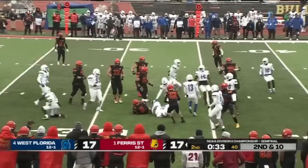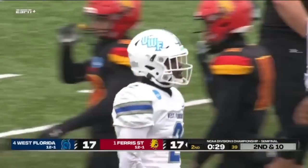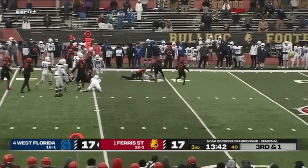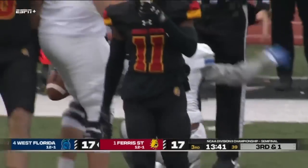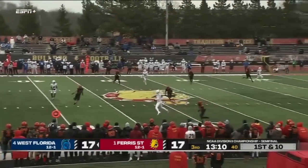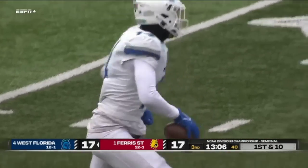Mitchell keeps. Spun down near the 30. Well, it's a lot of staying ahead of the sticks. Mason gets a third straight touch to start the drive, and he's got the first down. And against Crane Valley State, a game that Ferris State won by 3 on the road. First pass attempt of this second half, and it's caught by Leggett for 10 yards.